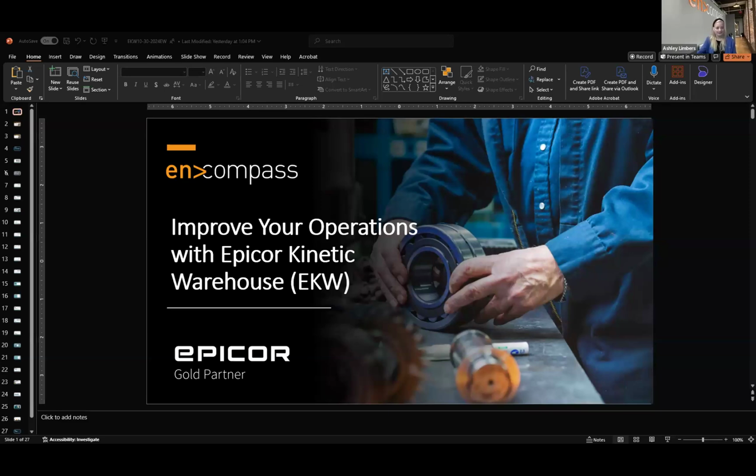All right, can everyone see my screen? Stephen, can you see my screen? Yes. Okay, perfect. Thank you.